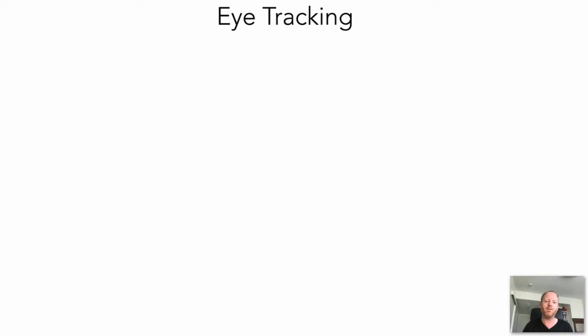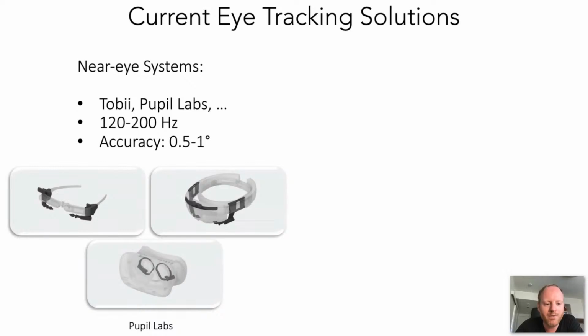Before I dive into this, let me just give you a general outline of eye tracking today. So today we have wearable eye tracking systems or near eye systems. These could come from companies like Tobii. You can buy these. Tobii is supposedly being used in the PSVR 2 also that's upcoming. It's being used in a couple of commercial headsets that are starting to come out now with eye tracking.